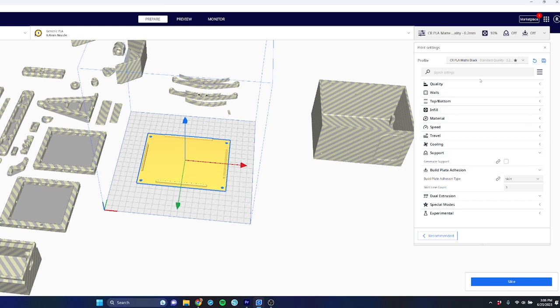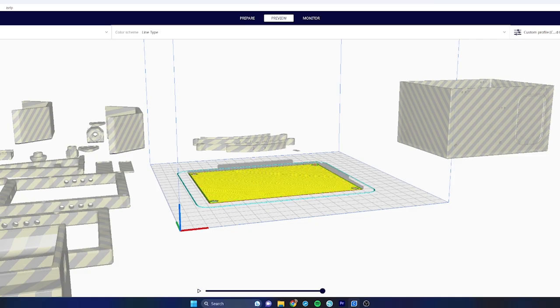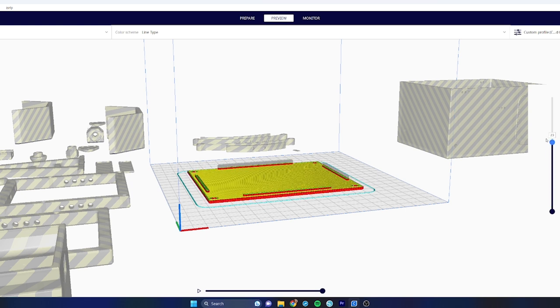Once we have all the settings that we want, we're going to click Slice, and that's going to apply those settings to your object. In the bottom right corner, it tells you approximately how long that print is going to take and how much filament it's going to take. Up top here, you can go to the Preview tab. Using the scroll over here, you can toggle through each individual layer and see how it's going to build your print.